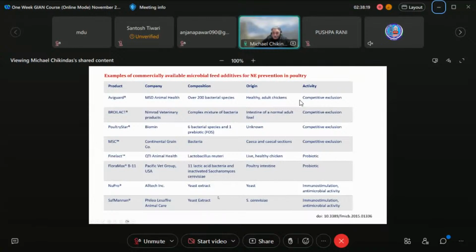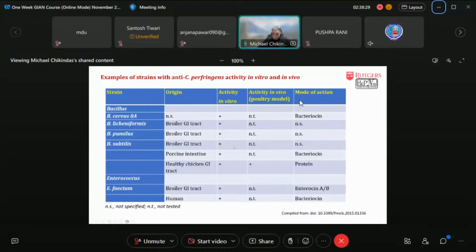And that's what we're doing with the yeasts in the formulation for protection against the burns. Examples of these strains which can inhibit perfringens, and again we have bacilli, enterococci here, and some of the strains are coming from broilers, healthy chicken, from humans. The activity is not tested, but the mode of action in many cases is bacteriocins, either specified or non-specified.